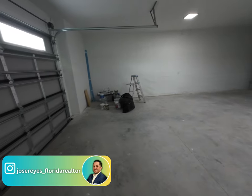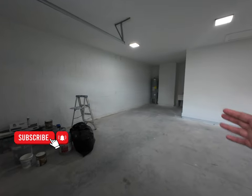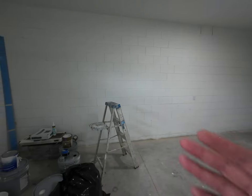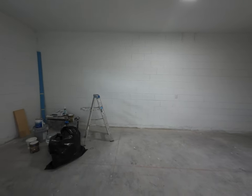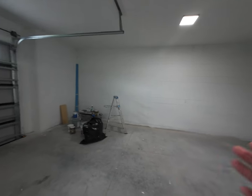But take a look at this. So not only can you fit two vehicles here, you have this extra space here. So if you have motorcycles, if you have maybe jet skis or anything else that you need more space to fit in here, you got plenty of space here to do so. Or if you want to build out a workspace over here, if you're the type of person that likes to do carpentry or likes to do some woodworking, or if you just want some space to have a little man cave out here or whatnot, whatever the case may be, you have plenty of space to do so.